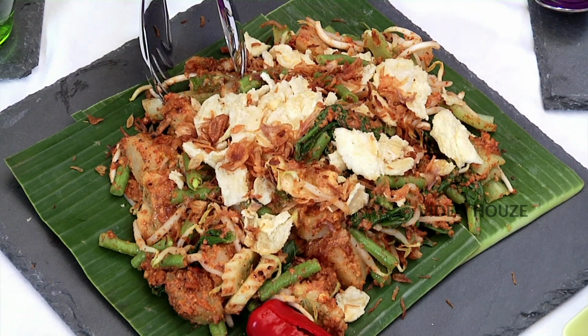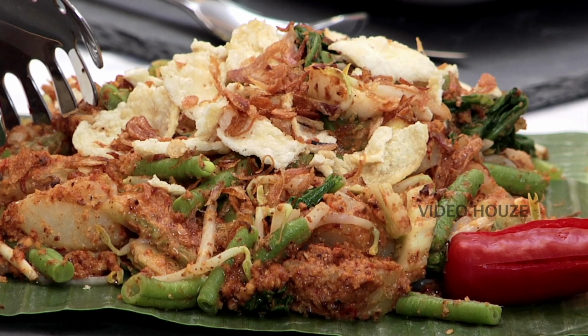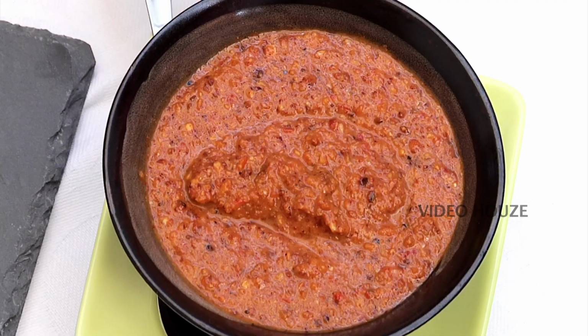This is another way of serving gado gado. Earlier we had put the vegetables separately with the sauce in between. Now I've mixed the sauce with the vegetables and I've crushed the vegetable crackers on it. So this is another way of serving. I prefer serving like this. Well, this looks like a chaat, doesn't it? An Indonesian chaat. When you serve the sauce separately, of course it's to individual taste, but like this, the flavors of the sauce go with the vegetables. So generally I like to serve it mixed with the sauce and some extra sauce on the sides. Everything looks beautiful and tasty.